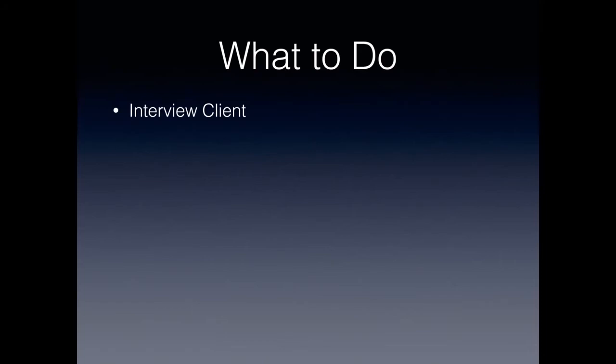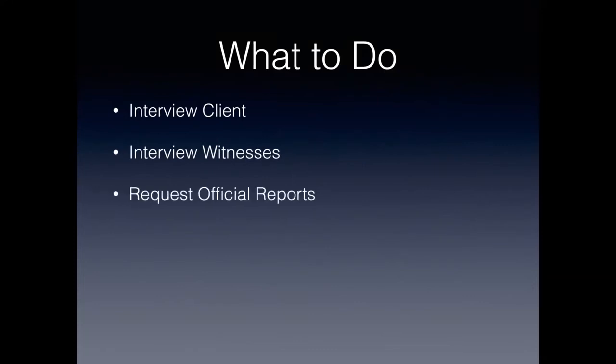Oftentimes the client is just unable to give you everything you need on the first visit. So it's important to have repeat visits with the client. Interview the client, interview witnesses, request official reports. This could be a police report. This could be an incident report if it's a slip and fall at a store. We always want to request the official reports.